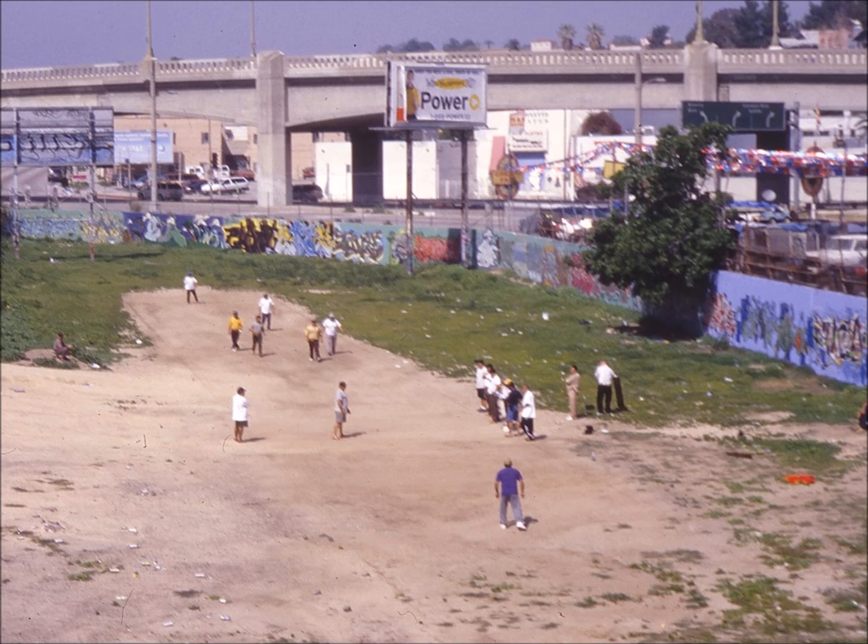These are one of the impromptu sites from a couple of years ago in LA, where a lot of these folks were of Mayan descent, and they would play this old Mayan game on this vacant lot. But the use of vacant lots to make people more active is really important.